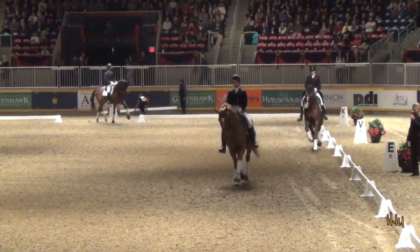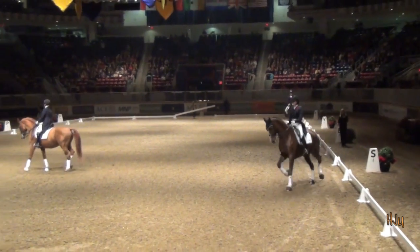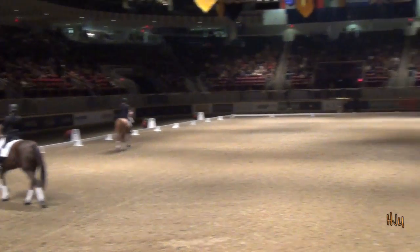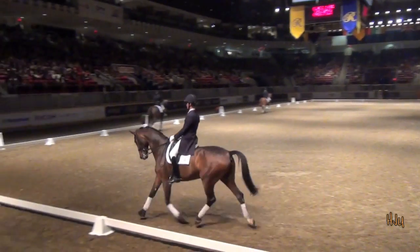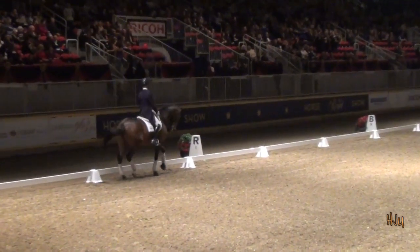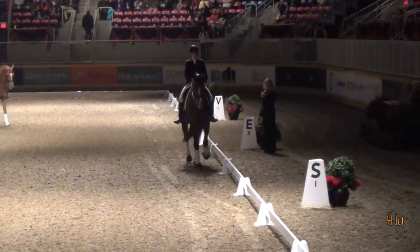The Grand Prix Freestyle is made up of 2 components, the technical component and the artistic component. Now this is really where riders are allowed to showcase their horses. They can show off the best parts of their horse and kind of hide the parts that aren't quite so good. And then they get to choose beautiful music to enhance the performance. All these technical movements must be done within a 6-minute period, and they can be placed anywhere in the ring as long as it enhances the performance. I'm going to run you through a few of the technical movements that you will see tonight.